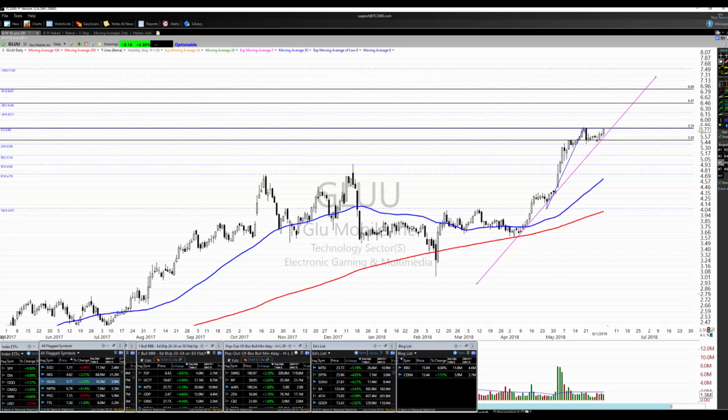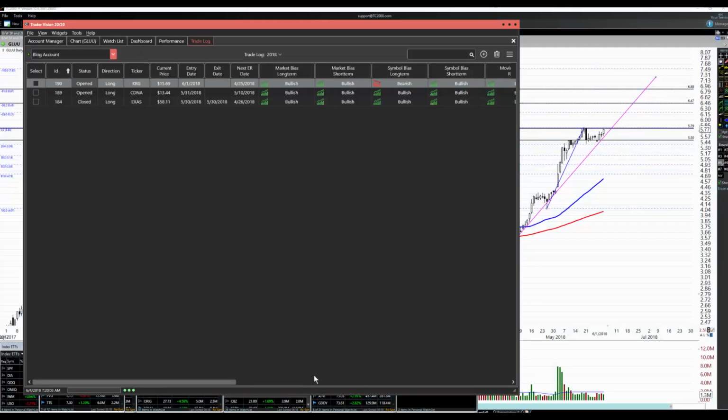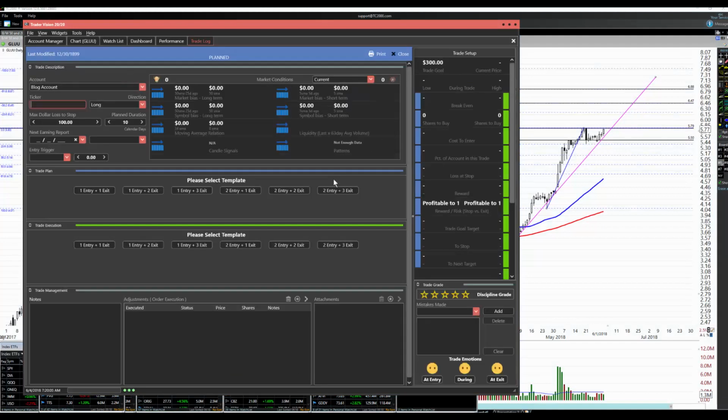So let's put together a trade plan on that. Let's see what we've got. With a $300 goal, let's go ahead and make this 2-to-1. So we'll say we'll risk 150 bucks, something like that, down to the stop. We've got 6 beautiful bullish indicators, no bearish indicators.